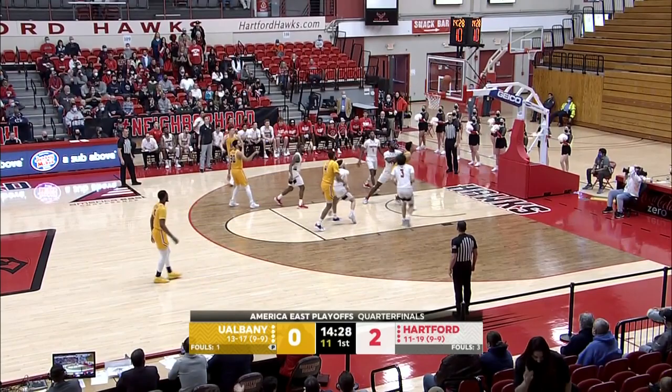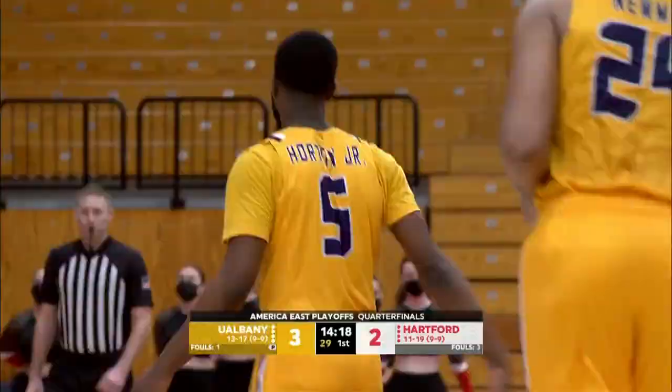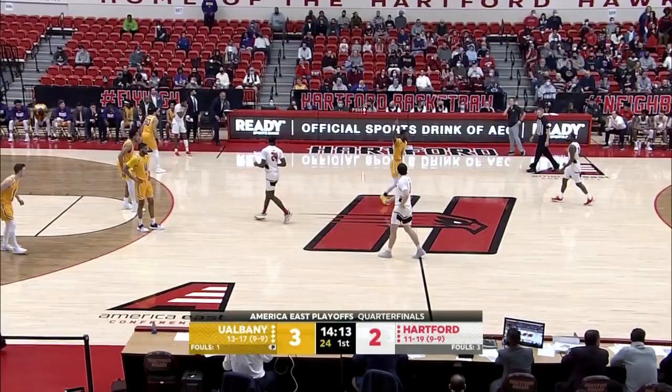After the miss, Newman gets the offensive rebound. Now Horton Jr. tries the 3 and gets it to go. How often do you see an offensive rebound lead to a kickout 3? It's become a teaching point for so many coaches. If you get that offensive rebound and your shoulders aren't square to the basket, you're taught now to kick it out and look for a spot-up shooter.